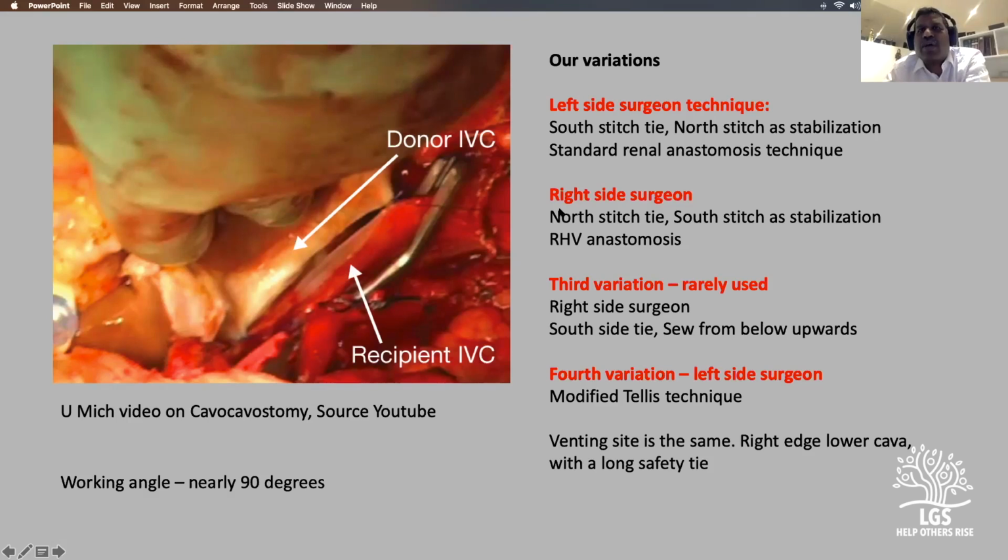Sometimes when you have an inexperienced surgeon and you have to do it from the right side, I usually tie the north side stitch and start the suture from above, and I use the south stitch as a stabilization. It's almost like doing a right hepatic vein anastomosis in a living donor liver transplantation. The third variation I do is sometimes, when the left side surgeon starts and I have to take over, I do the south side tie and sew from below upwards. This is a technique I learned from Professor Mohammed Rela. This is something I recently learned.